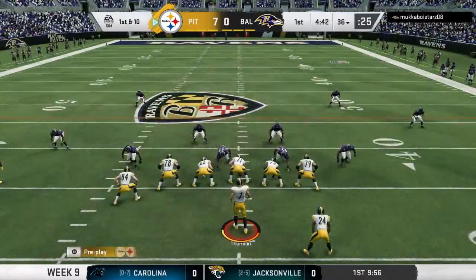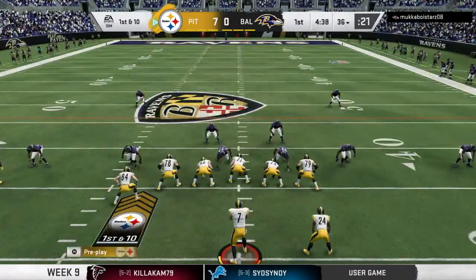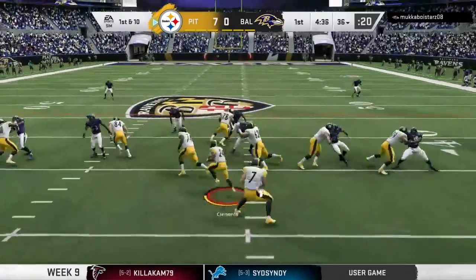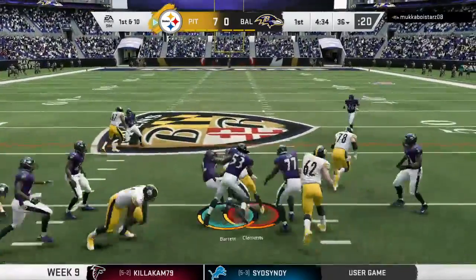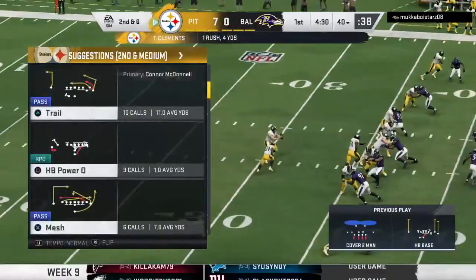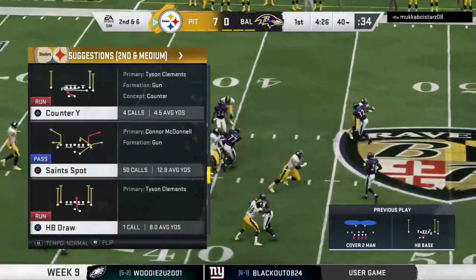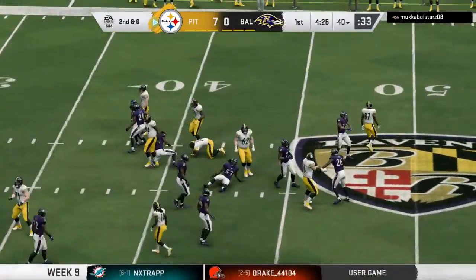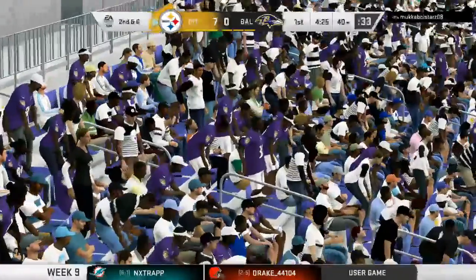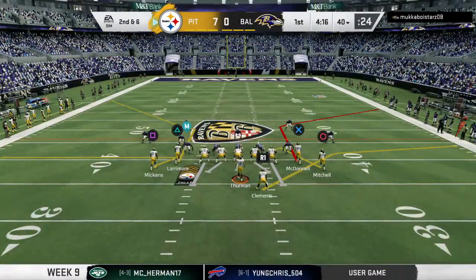Ready, set. Check 3. Check 5. On first down. Clements. And he'll take this one for about 4 up to the 40. I call that play a success. A nice inside run sets up a very manageable second down. A very solid gain on that play. The run got 4. Now they deal with a 2nd and 6.